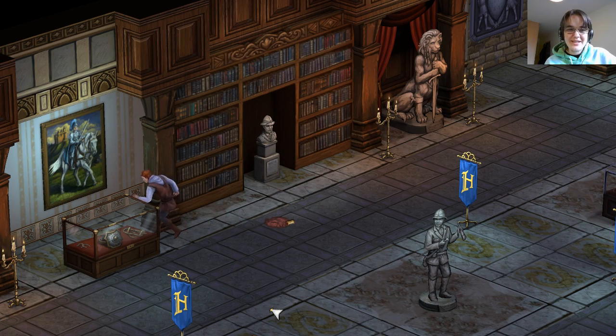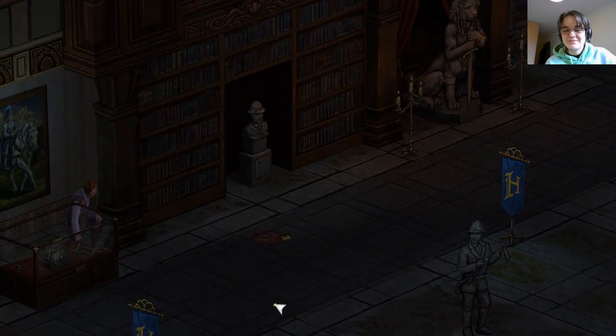Yeah, you can steal that statue, you can steal Uhura's statue, except you can't in either case.